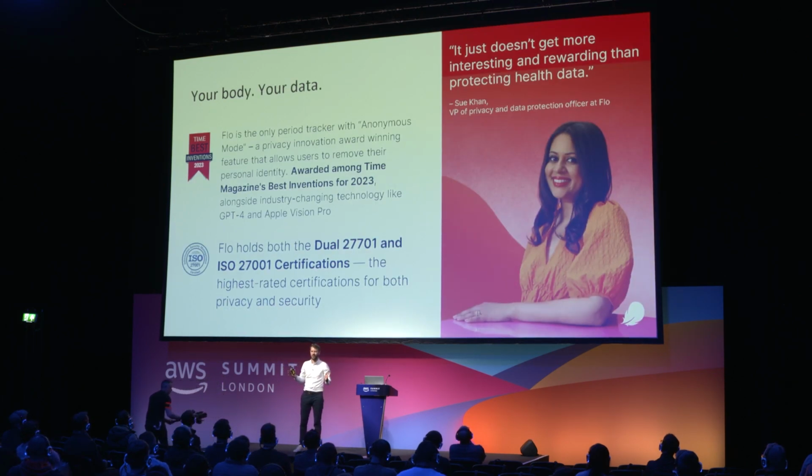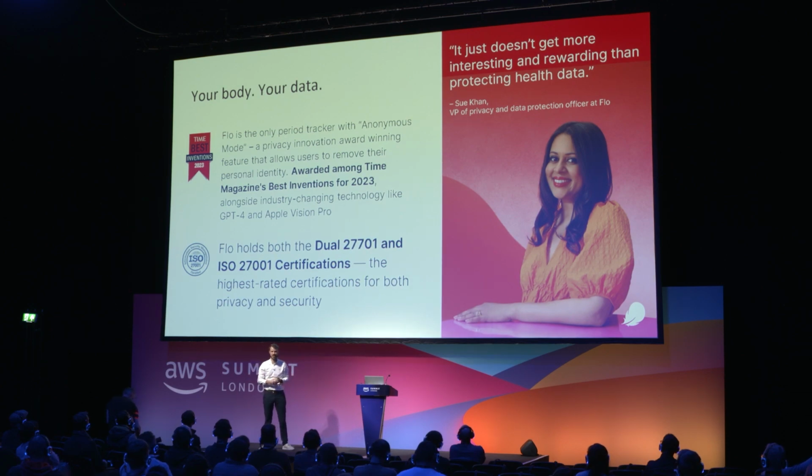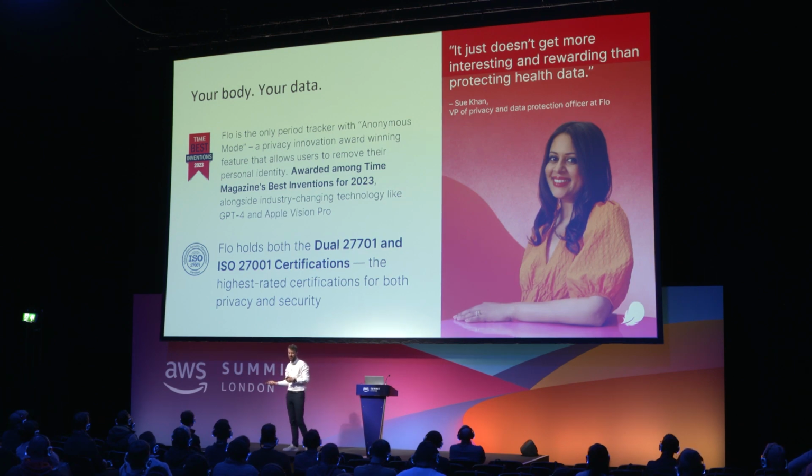As you already know, we process a lot of health data, and this data is super sensitive. It might be data about pregnancy, about sex activity, about different symptoms. So we care a lot about data, and we store this data in the most protected way. We believe that users have full control of their data. We recently got double certified in security and privacy. We also have anonymous mode, which I already mentioned.